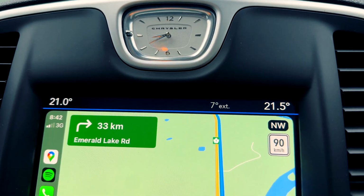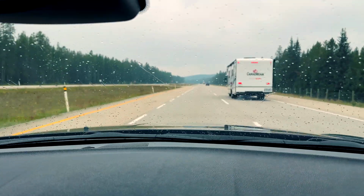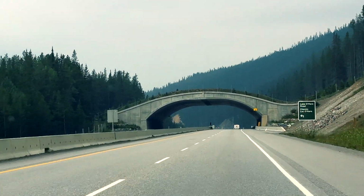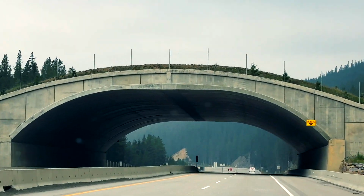So the temperature outside is right now 7 degrees and it's raining. This is an overpass for animals. They just made that so that animals from one part to the other part can cross without hitting any car. Safe for animals.